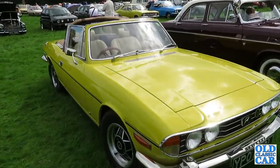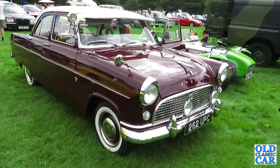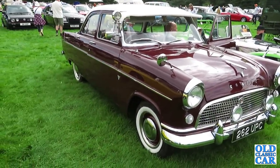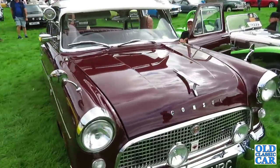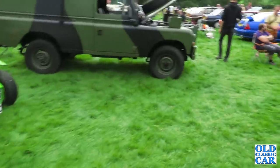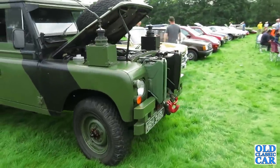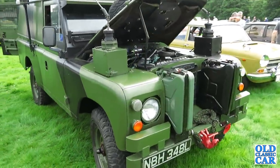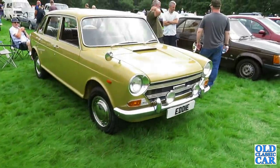A bright yellow Triumph Stag, the Mark II Ford Consul, 262 UPC. Like I say, if you can add any information on the history of the particular car shown here, or if I've got one of your cars in the video, please pop a note and say hello in the comments. There's an ex-military Land Rover, I'm guessing 24 volt, and a Land Crab, an Austin 1800.